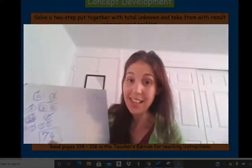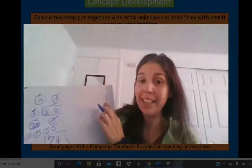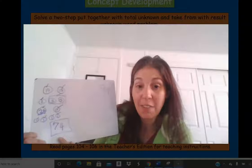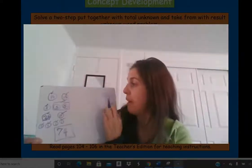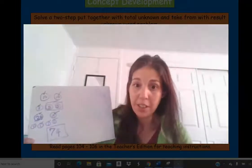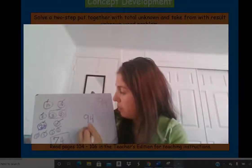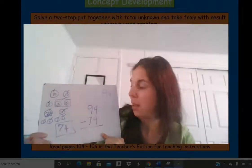Now, the next step is they want to know, they said that she started with 94 cents. She gave away all of this money, 74 cents. And how much money does she have left? So what am I going to do with these two numbers? She started with this amount. She gave away this. How much does she have left? This is a subtraction problem. So now I'm going to subtract 94 minus 74. Ooh, look how simple and easy this subtraction problem is.